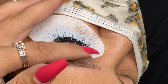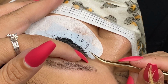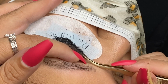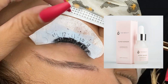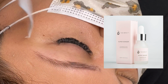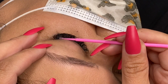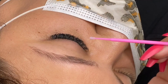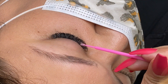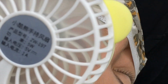Last thing we're going to do is check to make sure there's no stickage in the under eye patch before we go ahead and remove it and do our final seal with the super bonder, and then she's all done. But just make sure that before you apply the super bonder, you are drying the extensions for about 3 minutes, and then after you apply the super bonder, again, you're drying the extensions for about 3 minutes. That's going to give you the best retention.